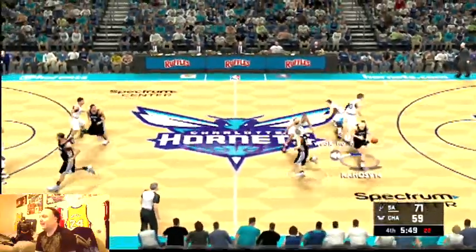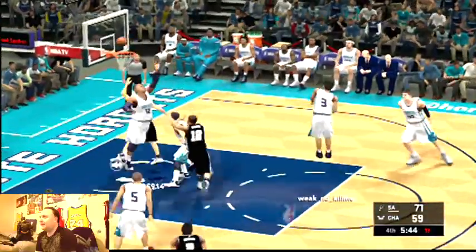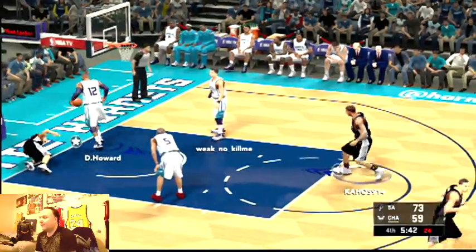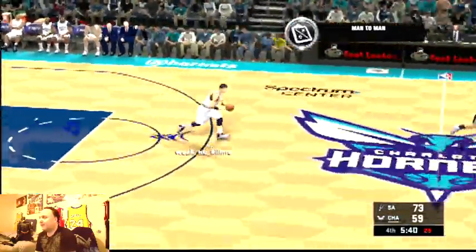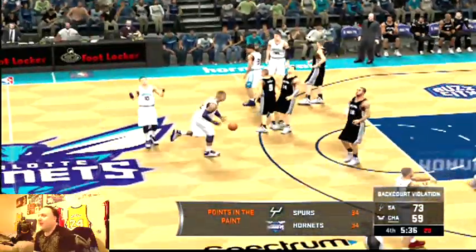Spurs leading by 12. He feeds it to Parker. And the layup's good off the glass. Special. There just aren't many guys like him who can accelerate to the rim and finish.